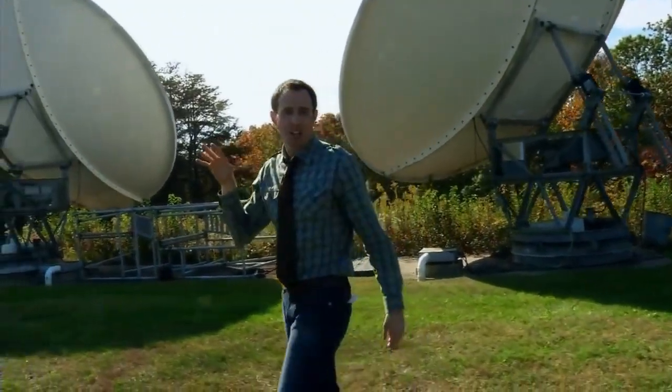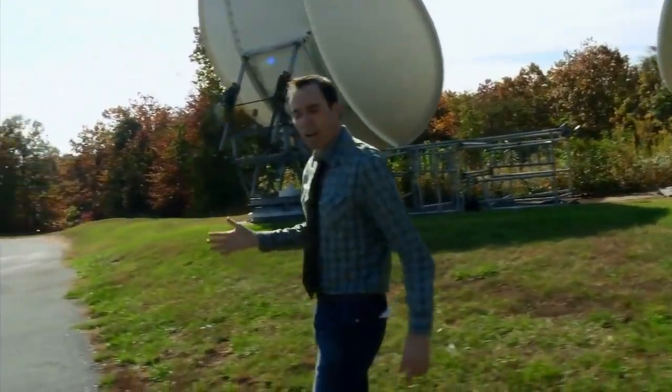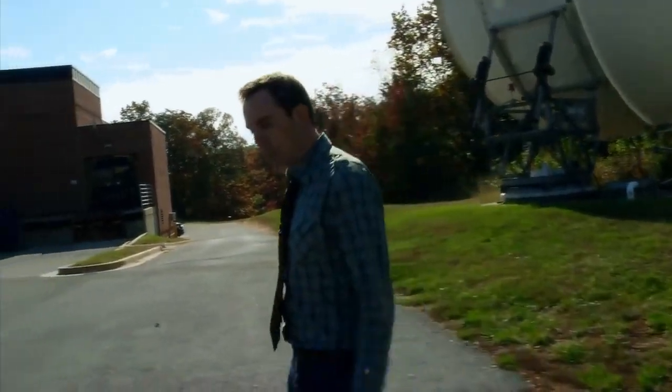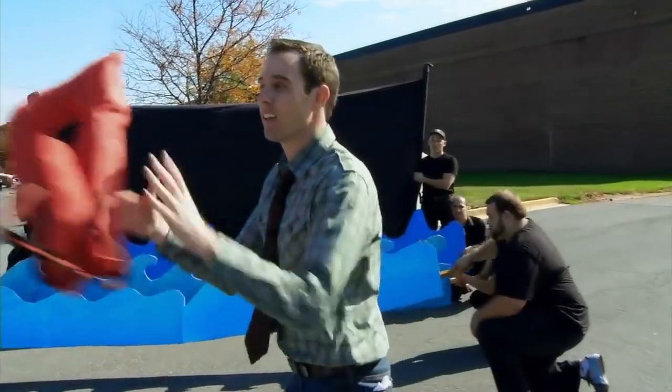Now, we can cover more ground if we use radar. Radar sends out a signal, and it measures how much of that signal is scattered by rain or snow. But radars are only available in certain parts of the world, and many countries just don't have access to that technology.